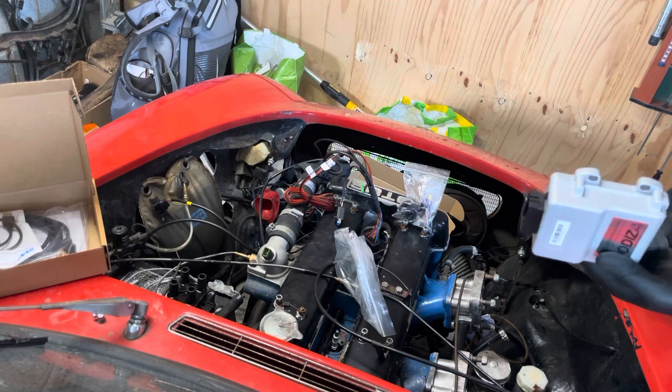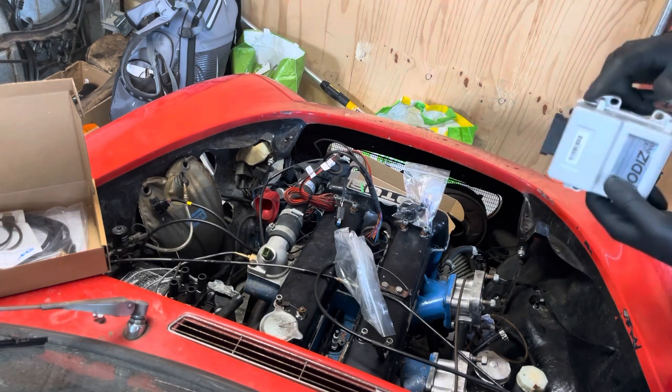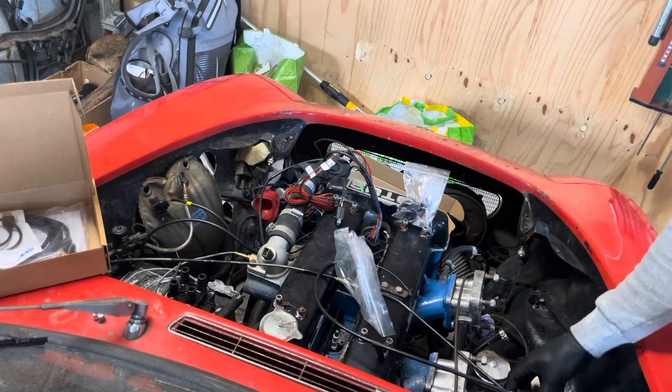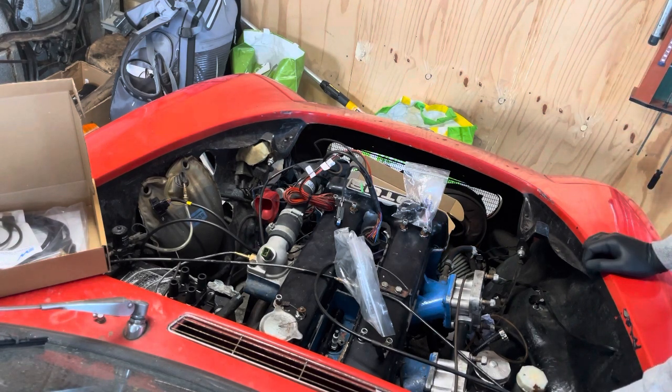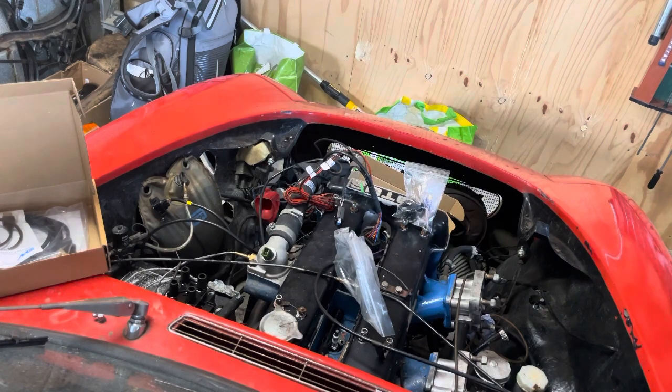It's earthed through the chassis, not through the body. So I'm going to mount it down here. I'll probably put an overlay in of where I'm putting it, so it's all nicely accessible. And then I'll have the serial lead going through into the cockpit. But yeah, I'm going to mount it with.